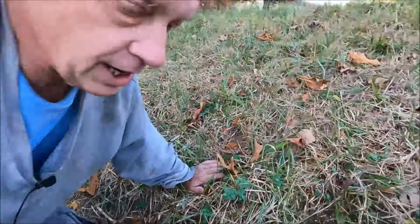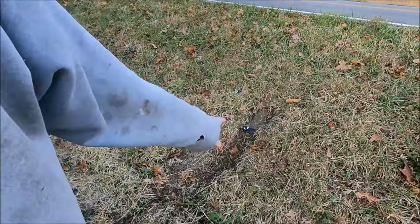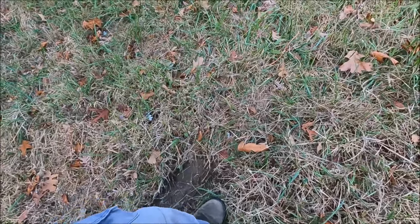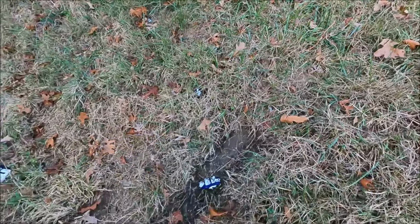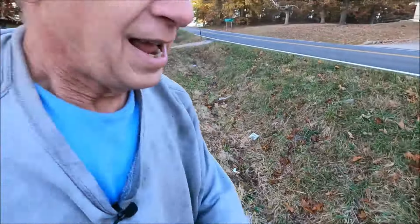So what I wanted to do today was see what the beast can do. See if I can get up this part right here. Of course, I won't put the tire in the hole here. It'd be an advantage or disadvantage, I'm not sure which. You know, put it here, maybe, or here. And then if it goes up, then I can go this way.